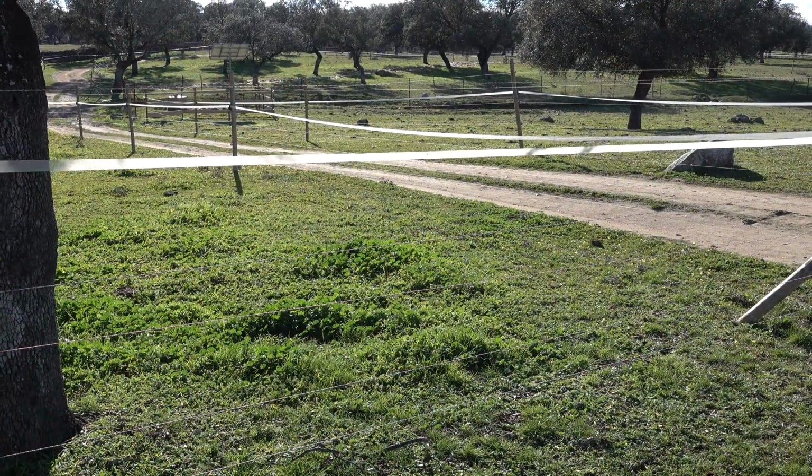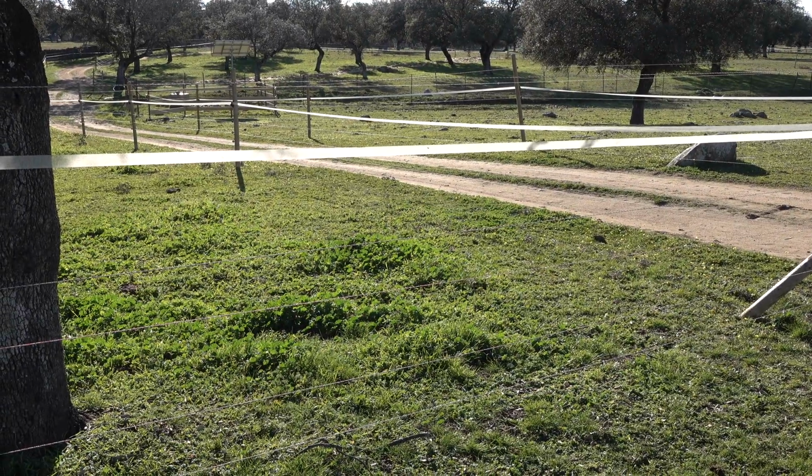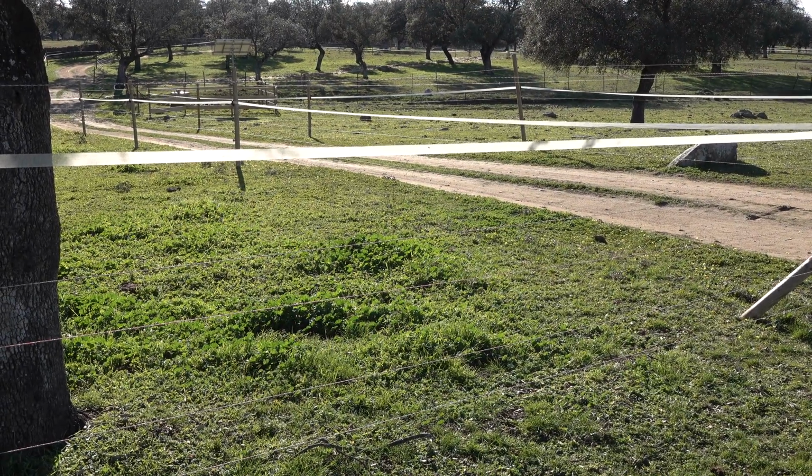This area has been grazed recently and is nicely coming back. Soon we will be able to take the cows here again.